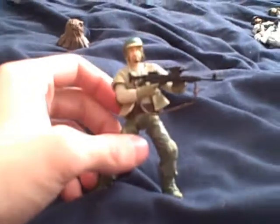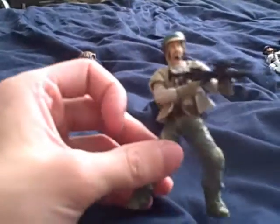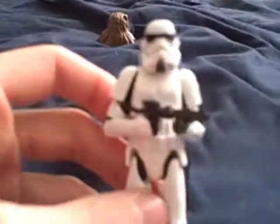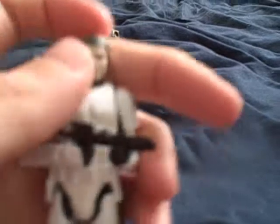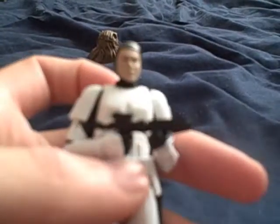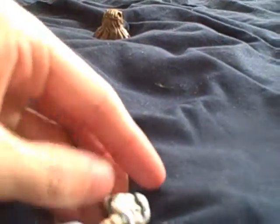Rebel Trooper, which is handy because I haven't got any. So if any of you know where I can get any cheap Rebel Troopers, let me know, because I need some more, because I'm getting loads of Stormtroopers and stuff. Speaking of which, Stormtrooper with a removable helmet. And I think he's got like a Boba Fett repainted head by the looks of it, but I could be wrong. I'll have a look later. So that's very cool, especially since he had a removable helmet.